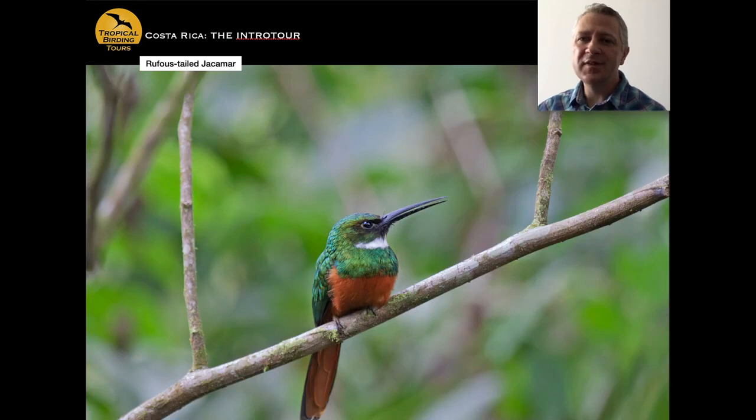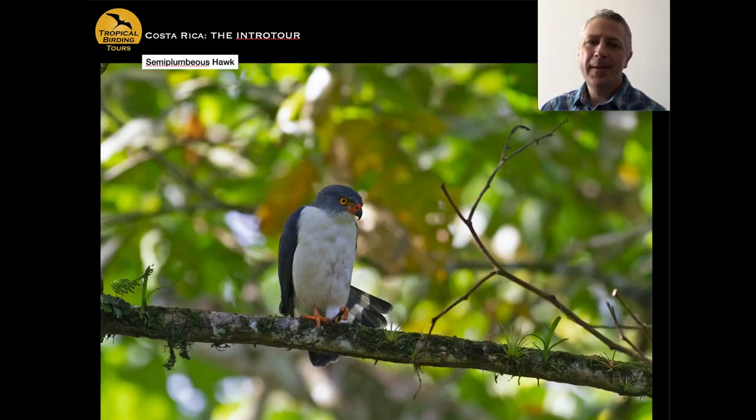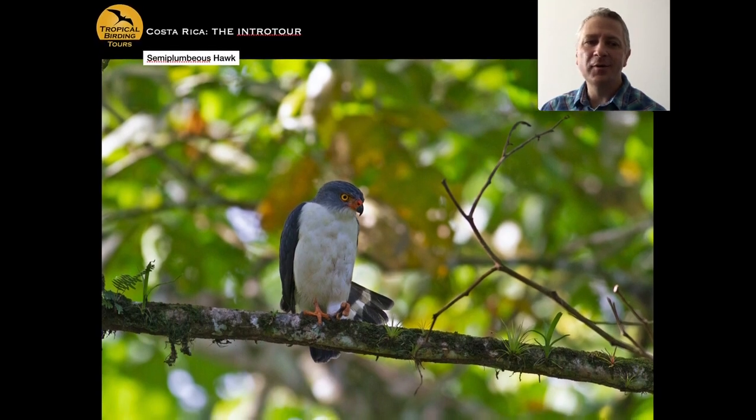And of course, La Selva is going to get us a lot of those exotic tropical families we're looking for, like rufous-tailed jacamar, toucans, as I've already mentioned, hummingbirds, tanagers, motmots, trogons. This is a semi-plumbeous hawk, often found on one of the beginning of the forest trails.